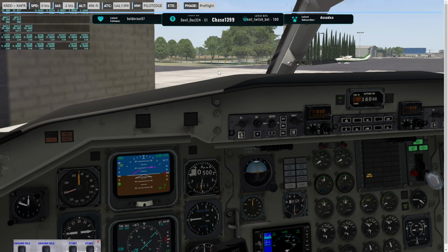Airport ATIS information Kilo, 1953 Zulu. Wind variable at 3. Visibility 8. Smoke. Few clouds at 4,300. Temperature 36. Dew point 10. Altimeter 2988. Arriving and departing runway 6. Visual approaches in use. Read back all runway assignments and hold short instructions. Advise on initial contact. You have information Kilo.